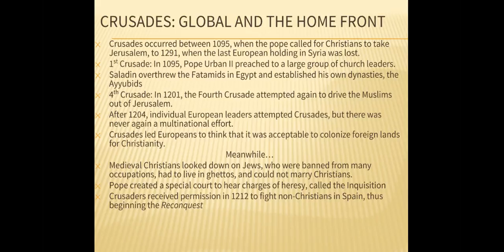As you guys know, 1095, you read this, Pope Urban II preaches to a large group of church leaders. The Crusades were all volunteers, without pay, and without a line of command. Of the 50,000 men who responded to the call, only 10,000 reached Jerusalem. And the Crusaders took Jerusalem after quite a bit of bloodshed in 1099.